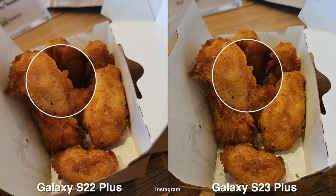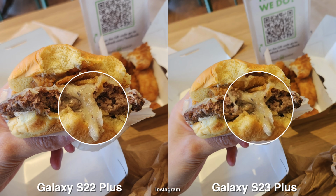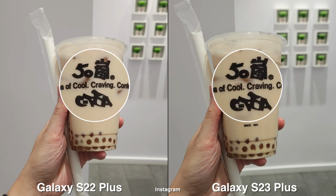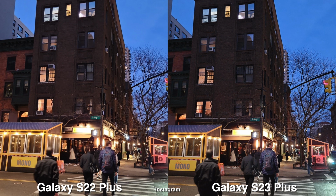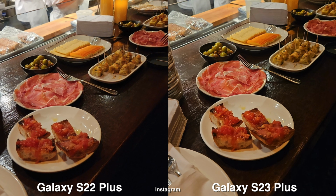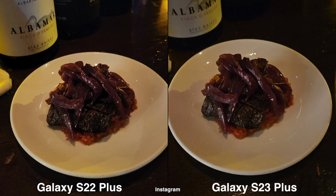You may see a little bit of difference in the saturation of colors and color temperature, which is going to be consistently brought up throughout this video. I do want to mention performance, where the Galaxy S23 Plus is better, obviously, with the upgraded processor. It's slightly smoother and better, but it's not very noticeable as I'm taking pictures from daylight to low light.